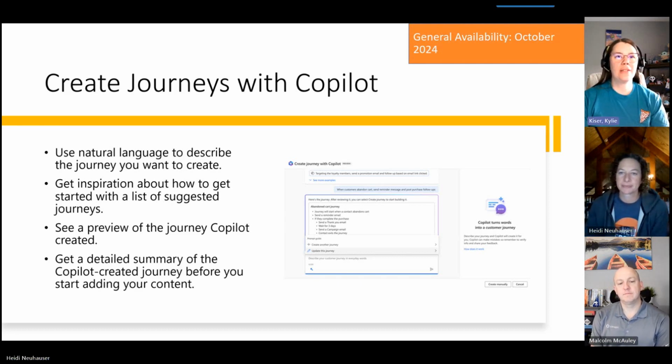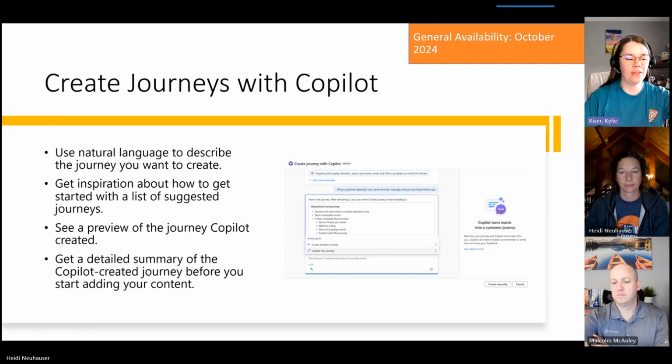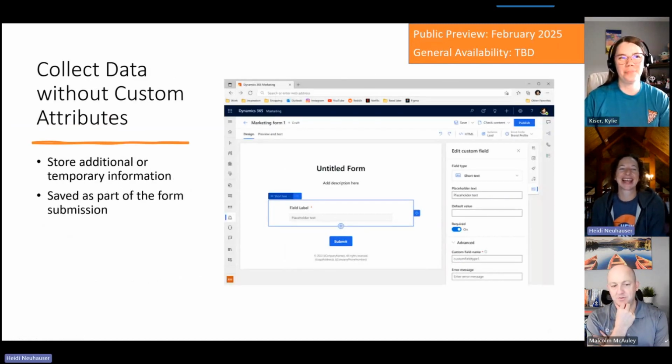And we did also already talk about the Copilot for setting up real-time marketing and also the piece around setting up your segment. I know creating your segments with Copilot was before. So yeah, Copilot is in so many areas. I am all confused. True story.